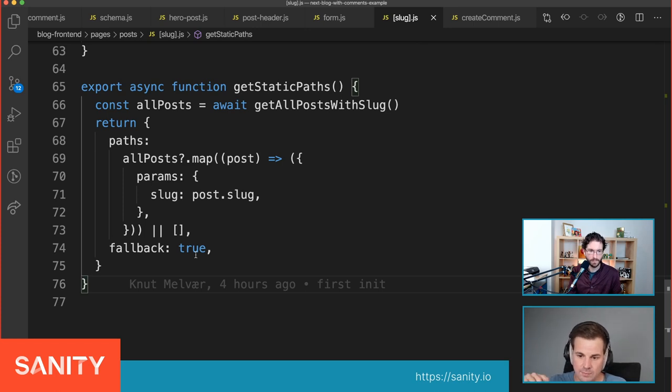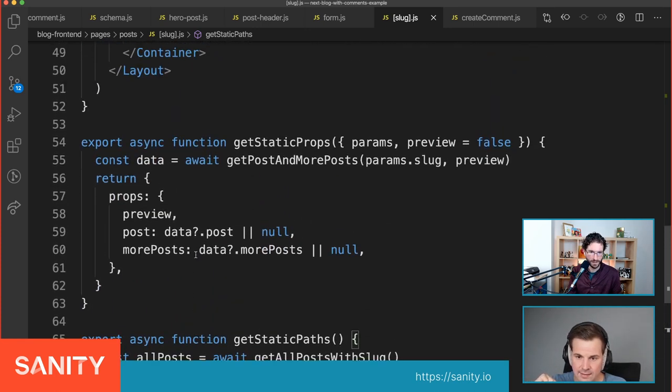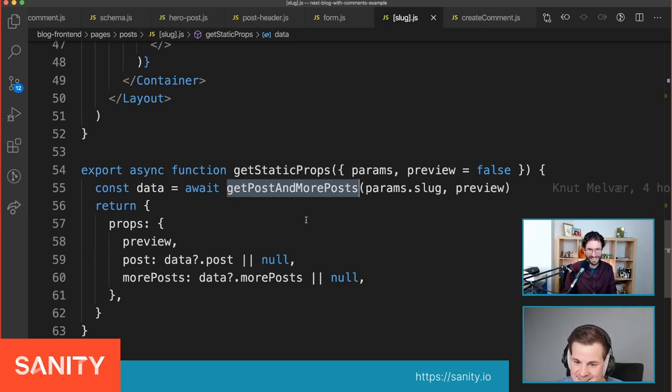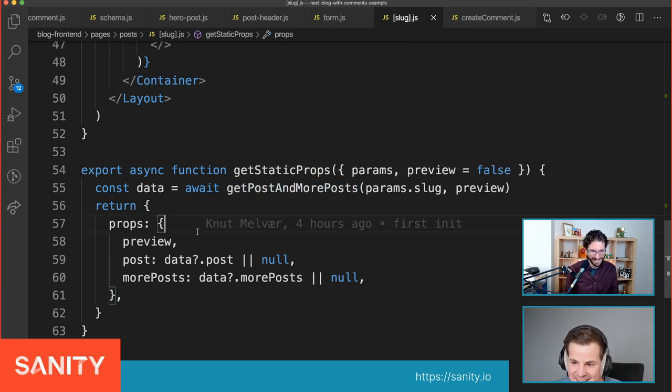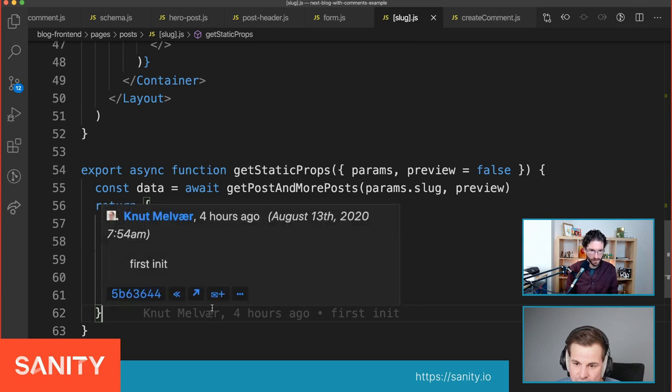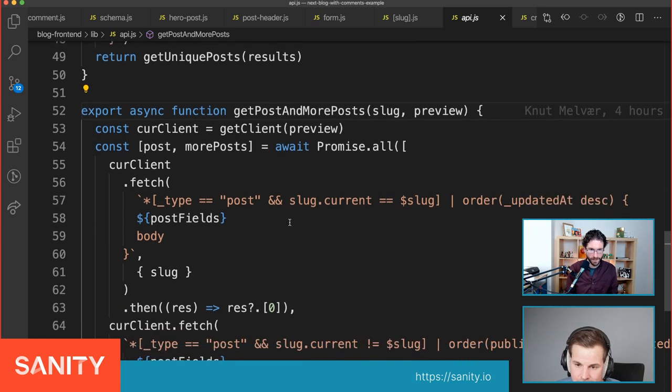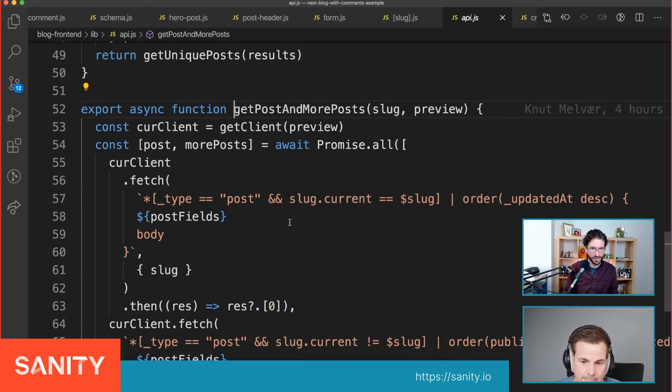So maybe scroll a bit up. I expect to find the data fetching here. Yeah, so getStaticProps, this is where it does the data fetching. It has this getPostsAndMorePosts. This has to be one of my favorite function names ever. I love it. It is what it is, right? It's on the tin. So let's go ahead and get to wherever that function is defined. Let's see if VS Code will get us there. Hey, it did. Perfect. This is inside of api.js, just so everyone knows.